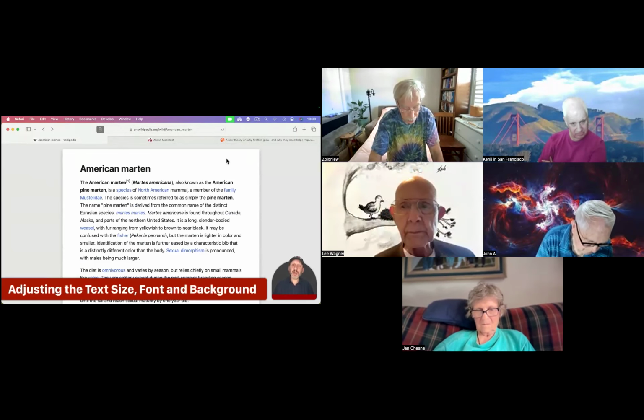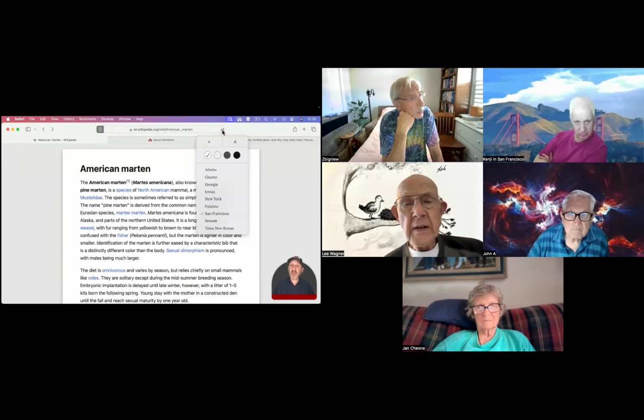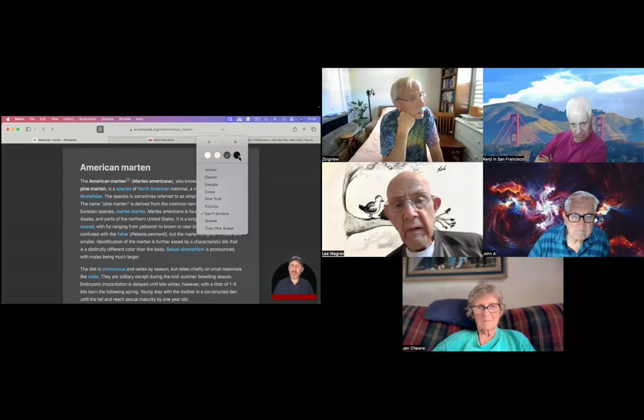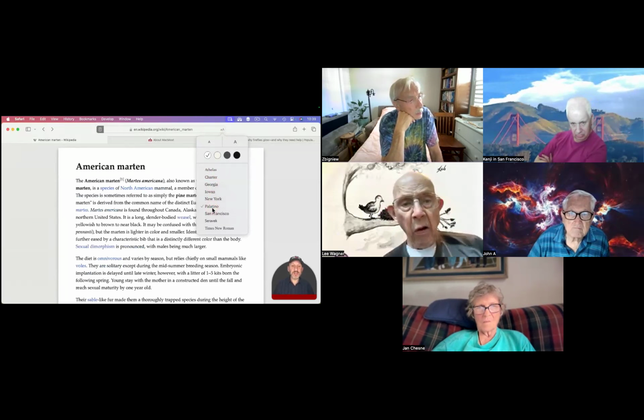In addition, if you look at the top in the address bar, you'll see this little button that's a small and large letter A. That's the Reader Appearance Options button. And you can click that, and it will reveal this little panel here that'll allow you to increase or decrease the font size. You can change the background color like that, and you can choose from a variety of fonts that make it easier to read text on your screen. So choose whichever one you think is best.